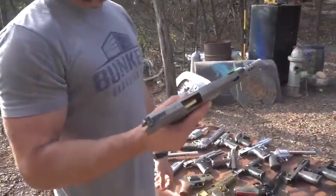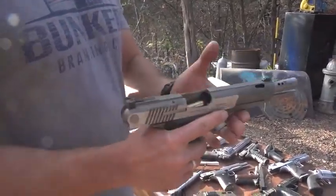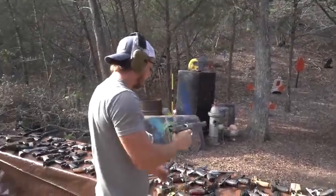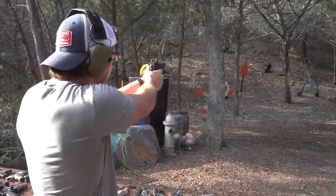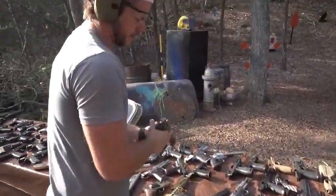This is the Automag 5, much like the Automag 3, but it's chambered in 50 AE. Big old boy. This thing kicks just like a Desert Eagle. Whew, okay, that's a spicy one. Woo, our Nighthawk. Beautiful Nighthawk chambered in 45 ACP. Love it. And that was a Christmas gun as well.